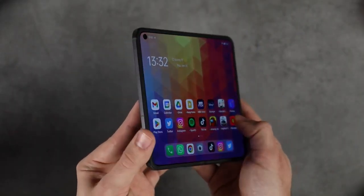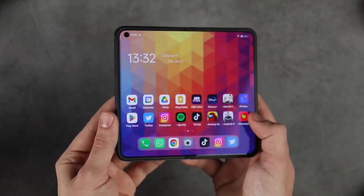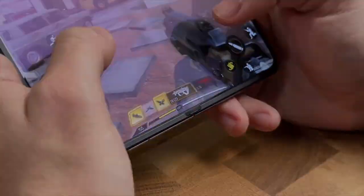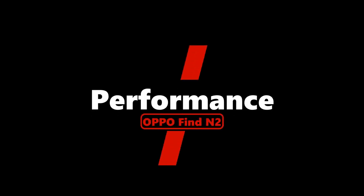I'd noticed how enjoyable it is to interact with it, so I looked it up. It's very nice of OPPO to deliver such quality with both displays, presenting us with a significant improvement over the first-generation model. The Snapdragon 8 Plus Gen 1 powers the OPPO Find N2.